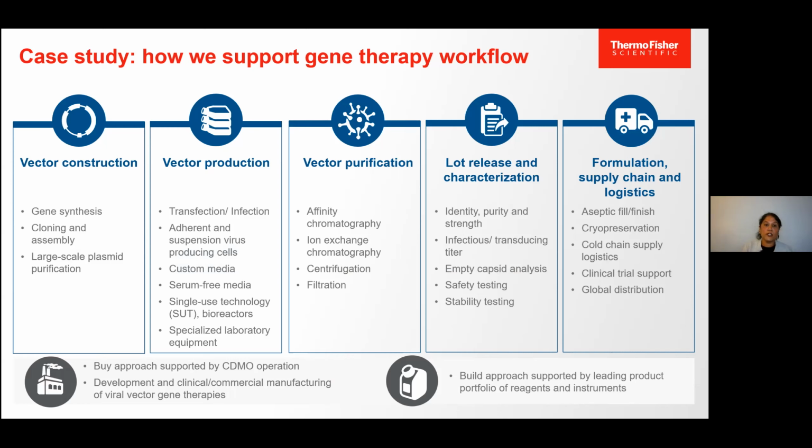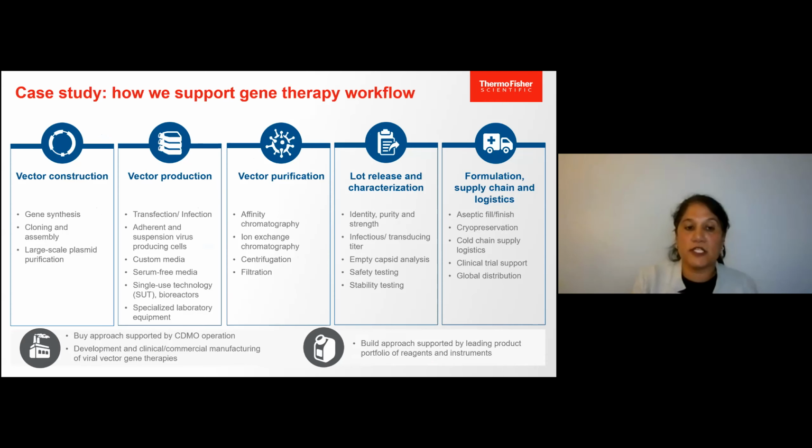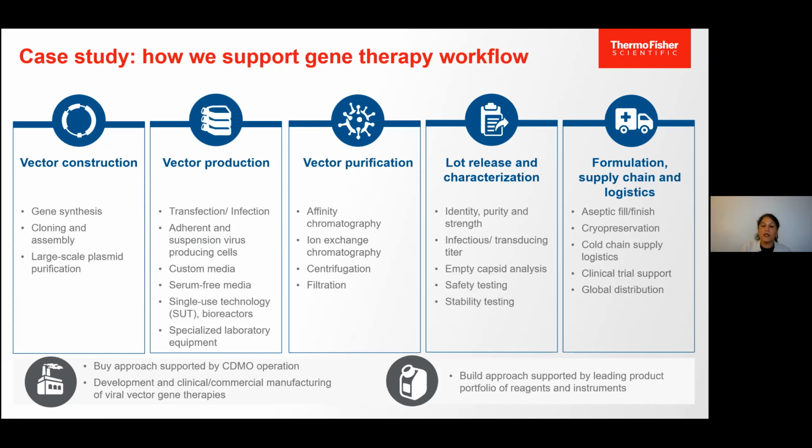So if you would like to take the work with us, then we can take the designed construct and generate the viral prep using our expertise in transfection reagents as well as custom media, and then take it to the next step of vector purification.